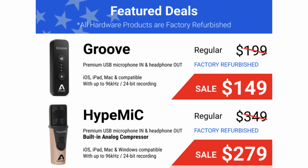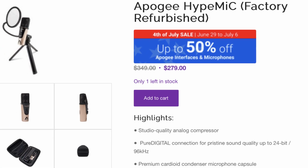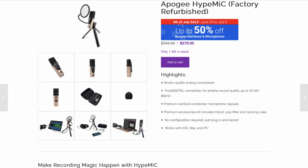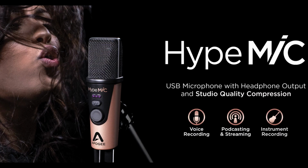Next up, we've got the HypeMic, which is a premium USB microphone in and headphone out with a built-in analog compressor. It's iOS, iPad, Mac, and Windows compatible with up to 96 kilohertz 24-bit recording. This one was $349. It's currently $279. Now, it currently says there's only one left available. I don't know if they will refresh that later on to allow for more to be sold after that one is sold. But if you're interested and in the market for that microphone, you should probably grab it. One thing to be aware of is it does not sport the newer USB-C. It has USB micro.